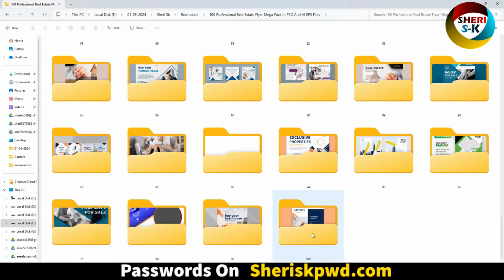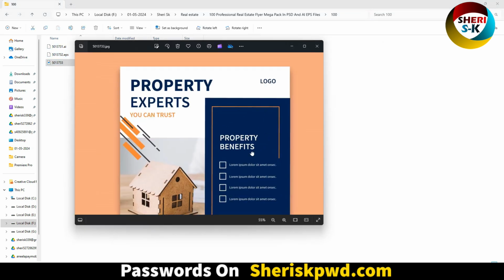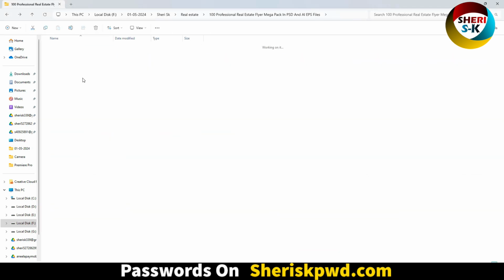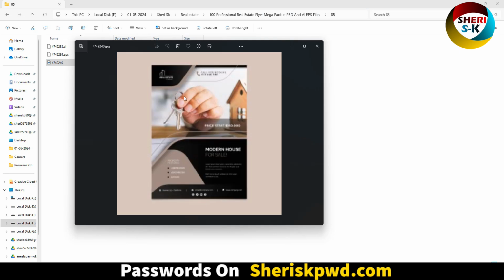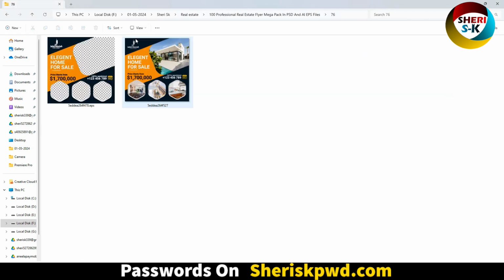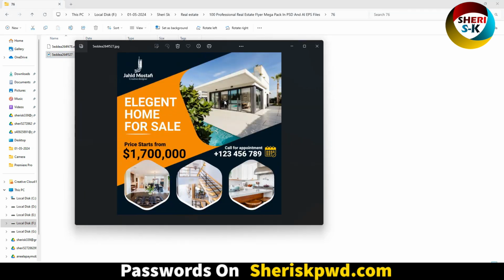Okay, here is the 100 folder, with AI, EPS, and one file for preview. Property expert you can trust. Okay, same thing here, you can customize in Adobe Illustrator or in Adobe Photoshop.